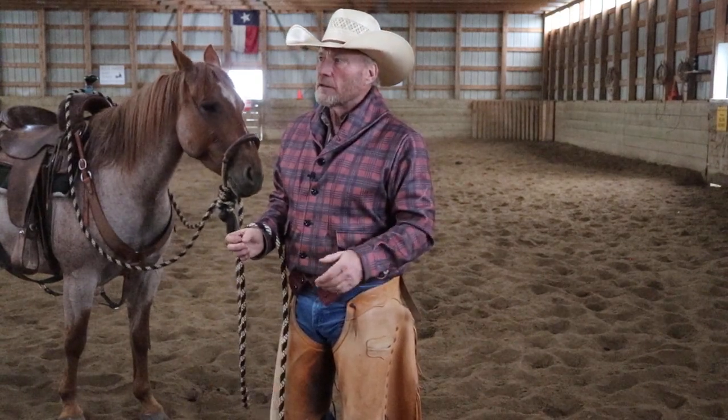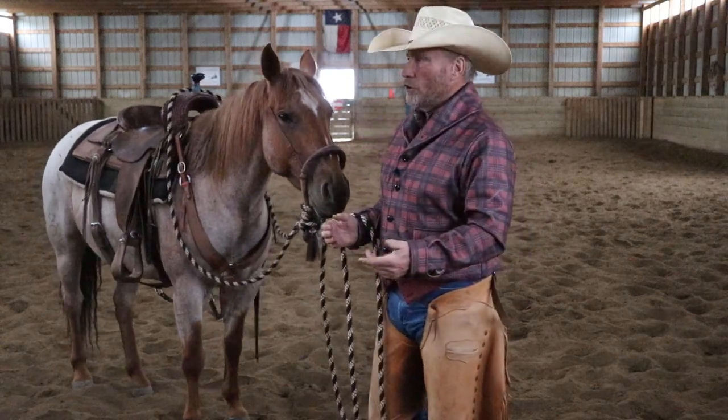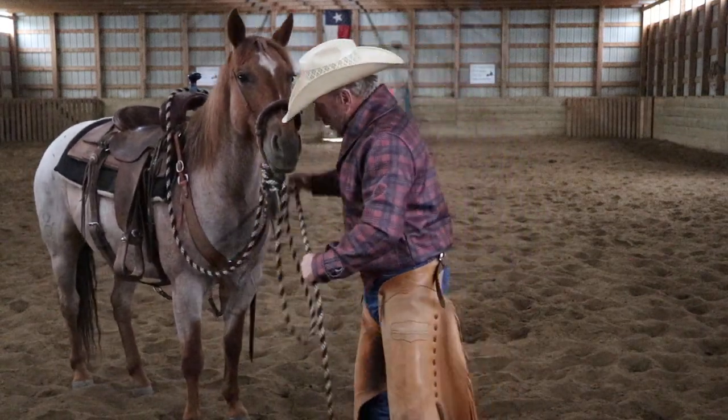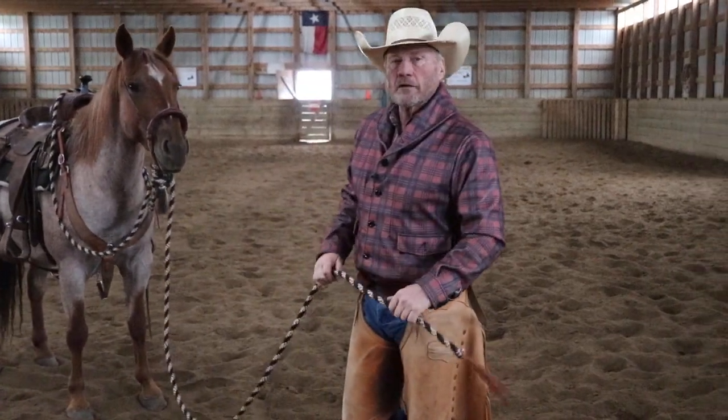Another thing to look for that's common in a horse that's bothered, maybe his head's a little bit higher than his withers are, to where he's quite aware. He's looking around, and you can tell. She's kind of creeping into my space here. I don't allow her in my space unless I invite her in.